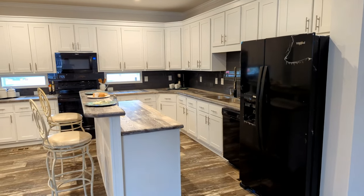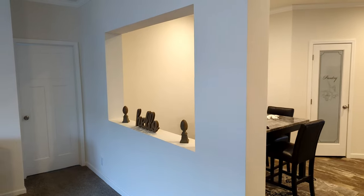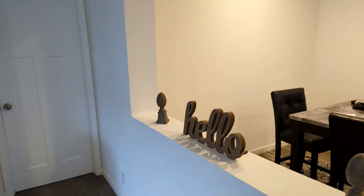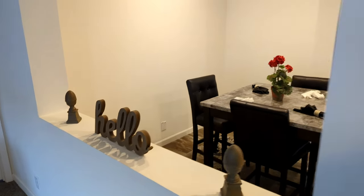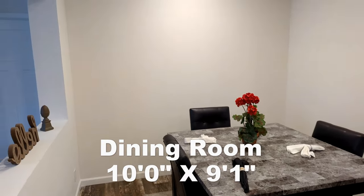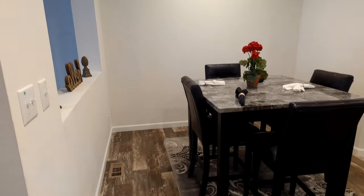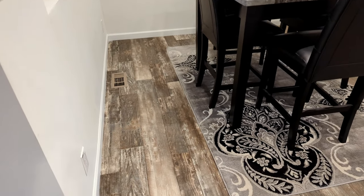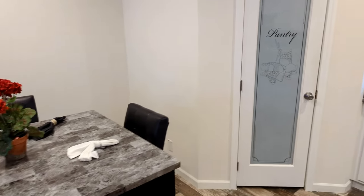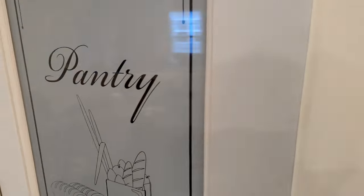Got the kitchen with the kitchen island. Dining room, got a little look through there from the dining room to the living room. All right, coming here into the dining room. Pretty good sized dining room. Vents in the floor. Floor covering looks very familiar, what I've seen in a bunch of homes that me and Amber have toured. You got your pantry.